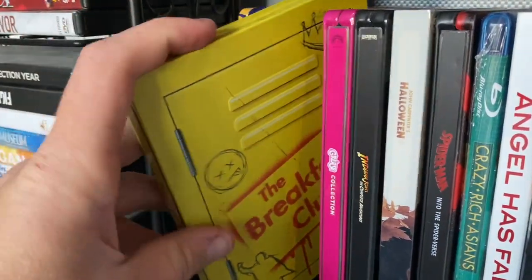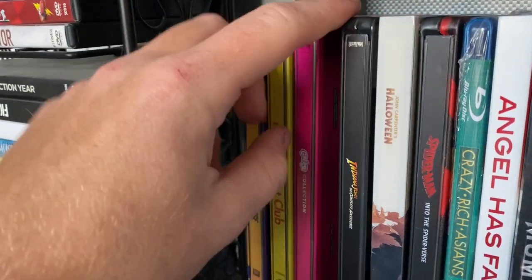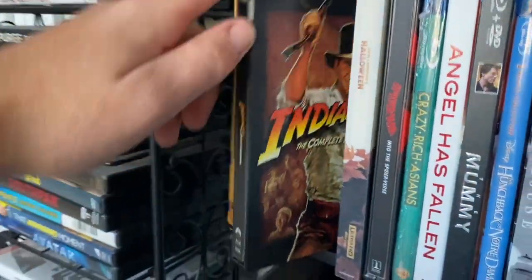Breakfast Club is great, I love the Steelbook. Grease, the only one I like is the one with, obviously, John Travolta. Indiana Jones, my girlfriend has never seen these. We're watching them and making videos for them for the first time this year.